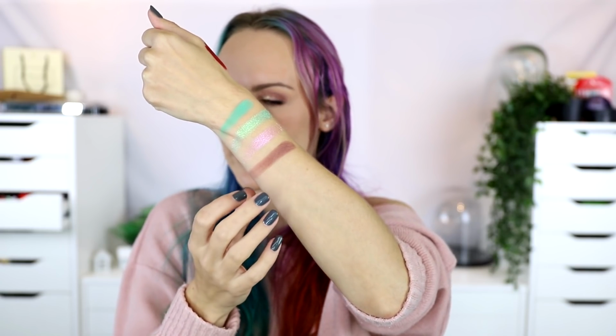Next up we have Nouveau. So this is a warm dusty berry brown matte. I love that shade so much. We have Peach Soju. So this is a muted pink matte with a shot of peach. I also love that shade.